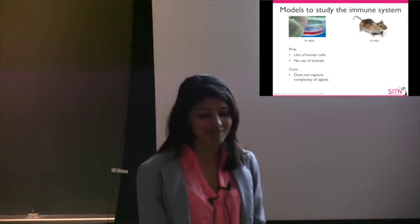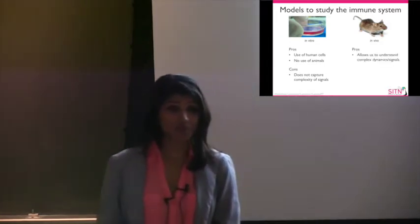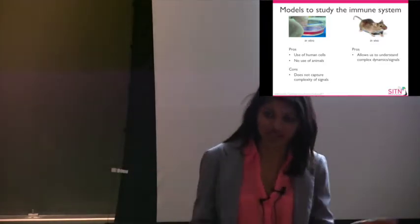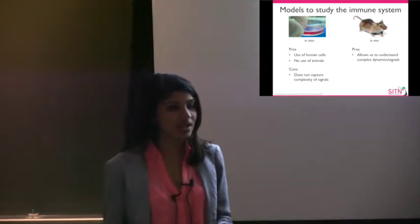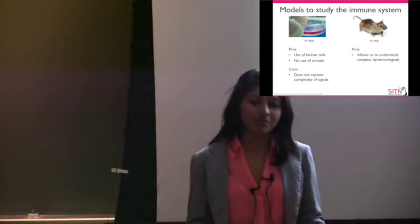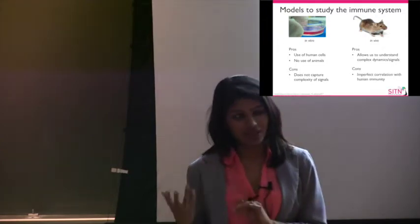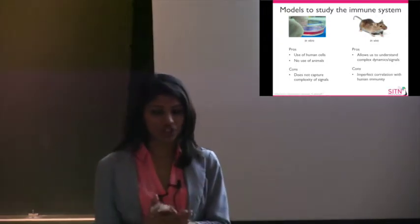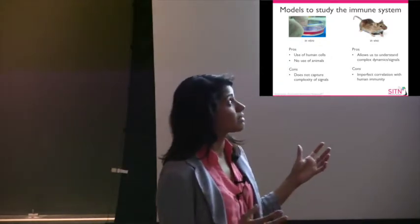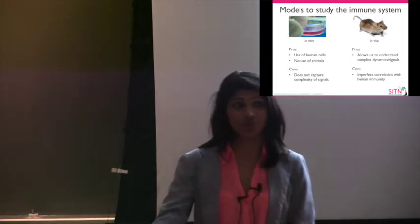And we mostly do these in mice. The benefit of doing this in mice is that it allows us to understand these complex dynamics and signals, and how all of this is regulated as a big network. But obviously there is the caveat that there isn't totally perfect correlation with human immunity. But I do want to point out that a lot of the immunological studies that have been done in mice do translate to humans as well.